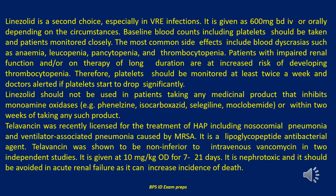Therefore, platelets should be monitored at least twice a week and doctors alerted if platelets start to drop significantly. Linezolid should not be used in patients taking any medicinal product that inhibits monoamine oxidases, e.g. phenelzine, isocarboxazid, selegiline, moclobemide, or within 2 weeks of taking any such product.